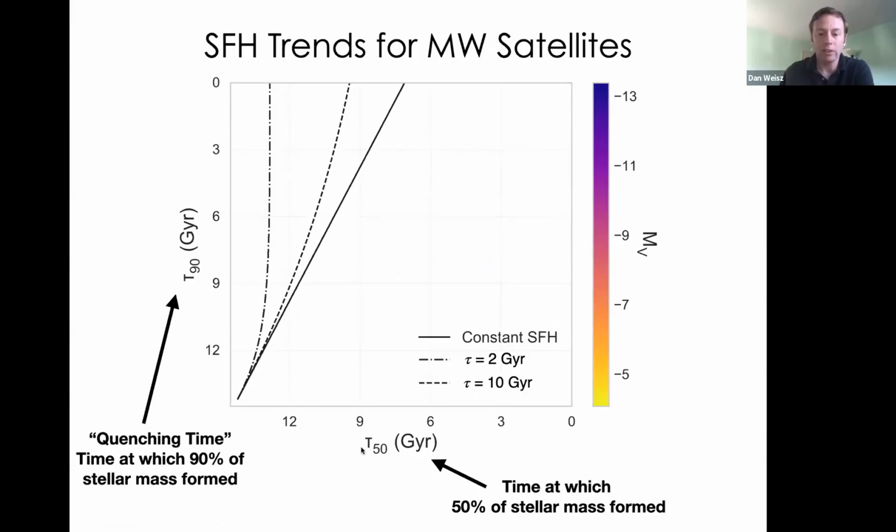The x-axis is T50, which is the time at which 50% of the stellar mass forms. So you just essentially read this off the cumulative star formation history. And the y-axis, which I call the quenching time, is the time at which 90% of the stellar mass formed. And it's a good proxy for quenching.